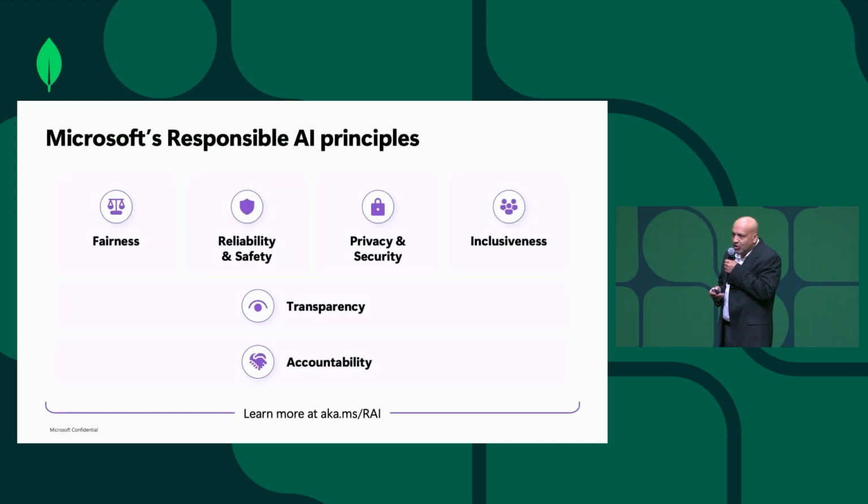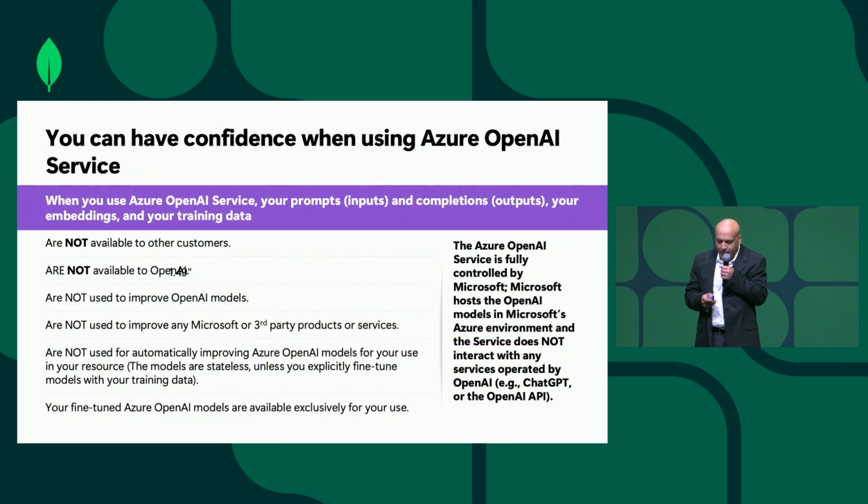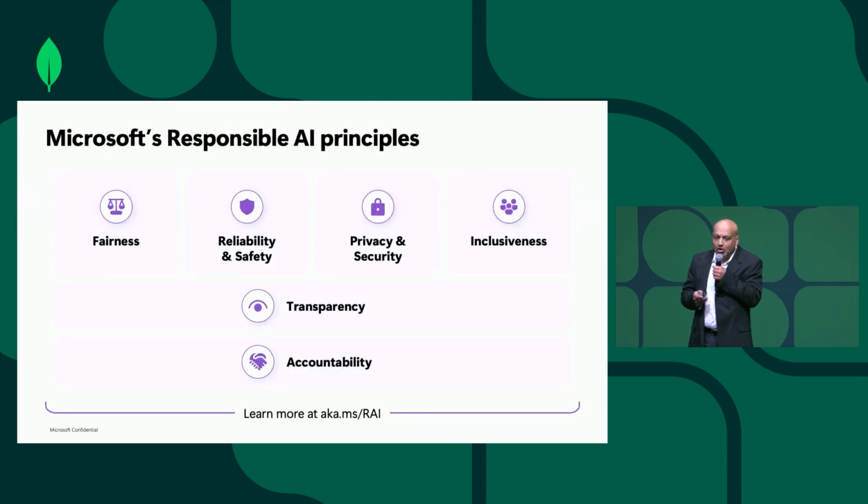So we just looked at the Microsoft responsible AI principles. Sorry, we have 4 core principles, which are fairness, reliability and safety, privacy and security, and inclusiveness. And they are underpinned by 2 foundational principles, which are transparency and accountability. We believe that the development and deployment of AI should be guided by an ethical framework, and this is what we provide with our responsible AI model. In the interest of time, we do not have to go into the details, but I can share more information if you are interested.